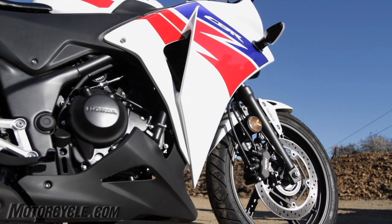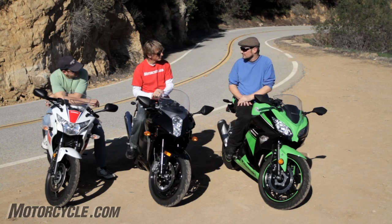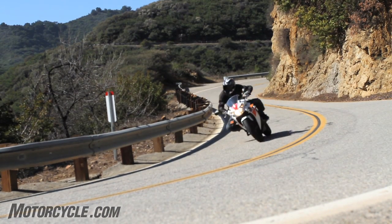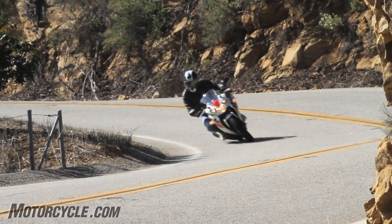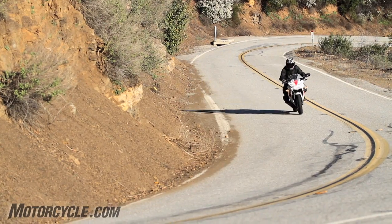It's got a smaller wheelbase, and it doesn't have you in that ready position. You're more in a standard position. So the Honda definitely has an advantage in some of this tighter, twisty canyon riding. Absolutely. I think if we had a less experienced rider here with us, they may go quickest on the Honda. It's just so rider friendly. Shortest wheelbase, definitely feels the most agile.